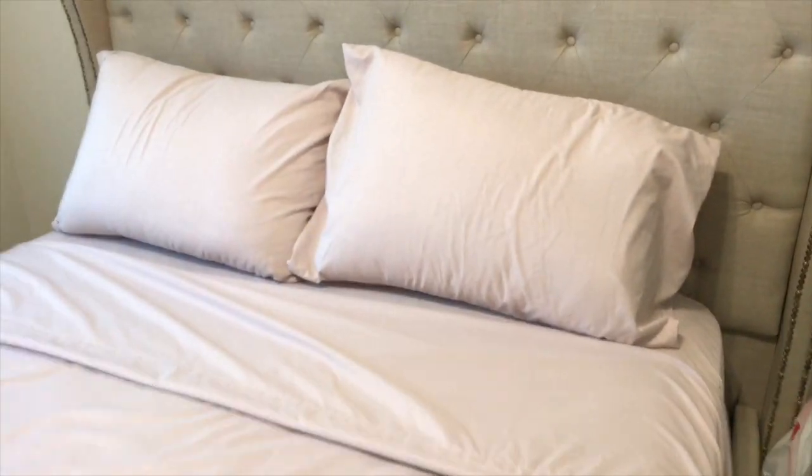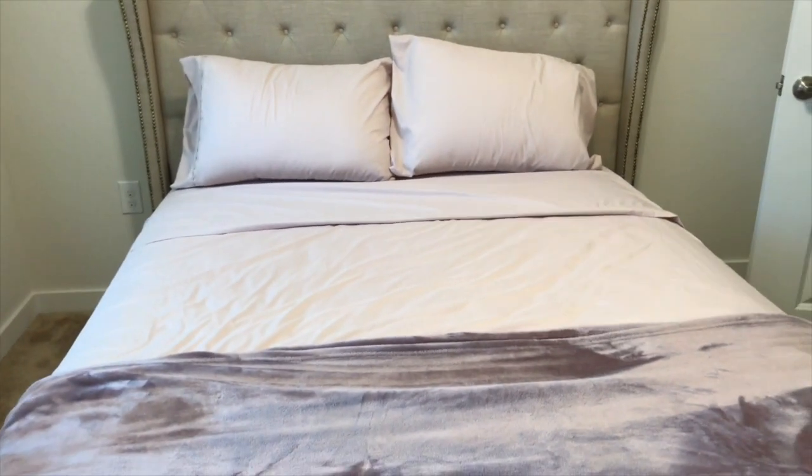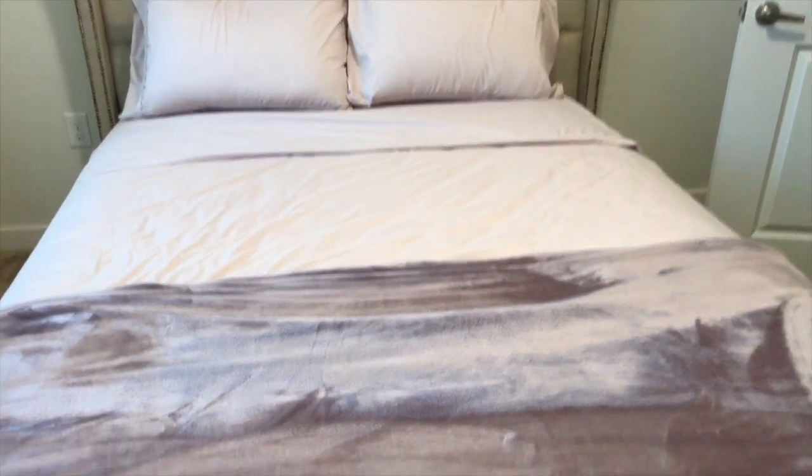This is my bed so far. I need a comforter. I think I'm gonna get a white one. So I just went with these. I don't know if you can see it on the camera, but they're like light pink sheets. And then this is gonna go at the end of the bed. This is like a purplish, plumish. It's so cute. So I'm just gonna put that at the bottom. So I'm gonna get a white comforter. It's gonna be cute once I get all my decorative pillows and all that stuff.